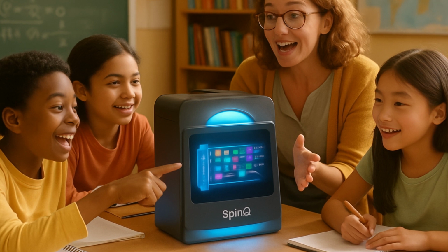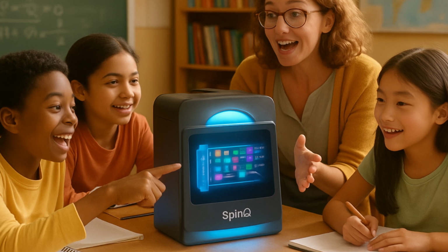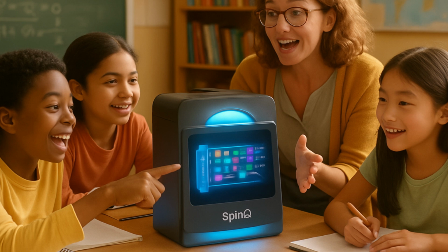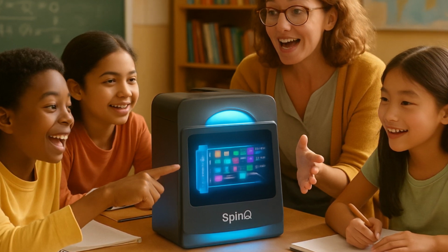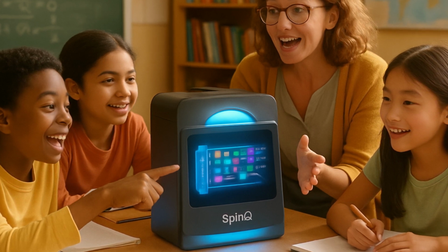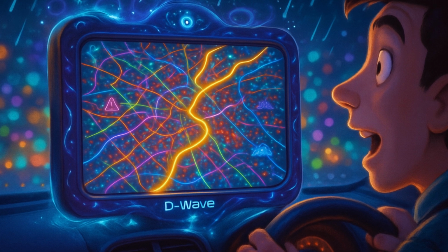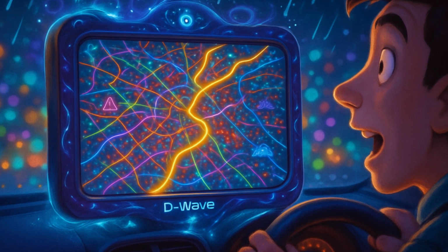This is how technological revolutions really happen, not in corporate labs or government facilities, but in classrooms and garages, where curious minds can play with the technology and discover new possibilities. The quantum revolution will be democratized, one desktop quantum computer at a time. Let me tell you about the quantum computers that are already solving real problems for real companies today.